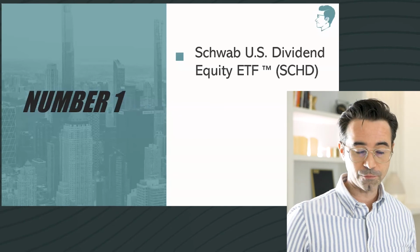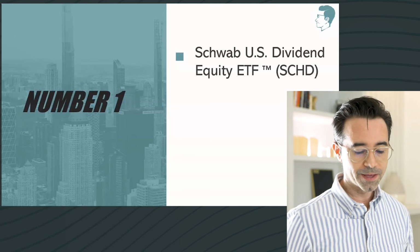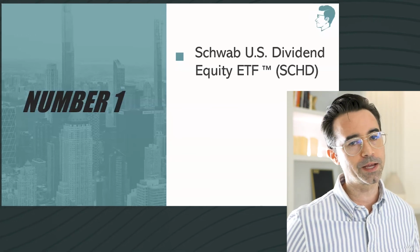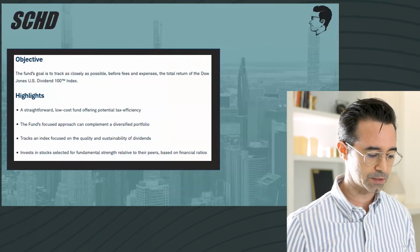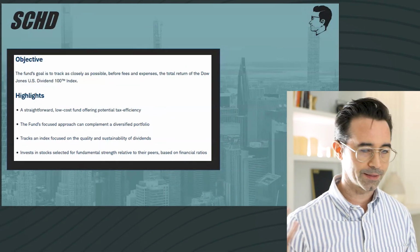And now we have our next ETF, which is my favorite ETF, the Charles Schwab U.S. Dividend Equity ETF. SCHD is the ticker symbol, and it's my number one ETF for yield. Let me show you about this pretty amazing fund. ETF, of course, stands for Exchange Traded Fund. The F stands for fund.